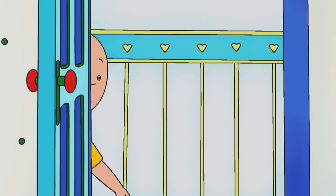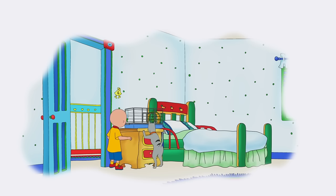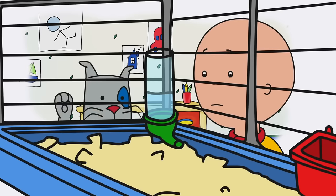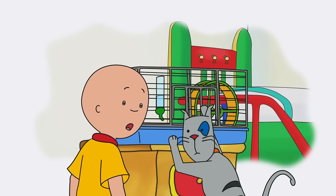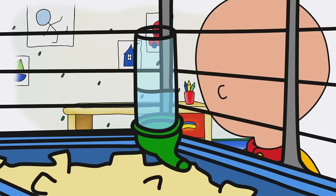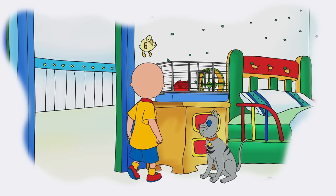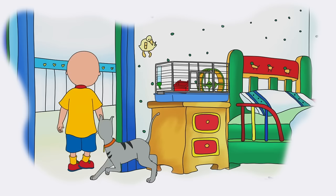Finally found Gilbert in his room, right in front of Hamish's cage. Gilbert, no! Leave Hamish alone! Oh, I'm sorry, Gilbert. I thought you were after Hamish, but you're thirsty. Come on, let's go get some water.